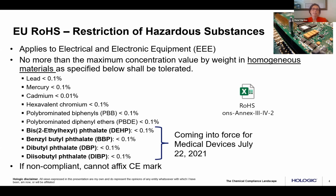I highlighted these last 4 chemicals because they are actually enforced for a lot of other non-medical device industry items right now, but specifically for medical devices, not coming into force until July 22nd of 2021, so we have a little bit more time before that comes into fruition.